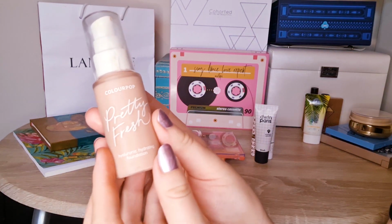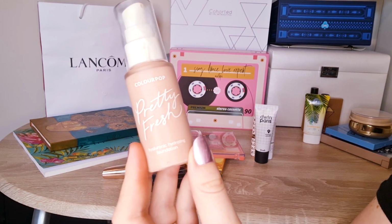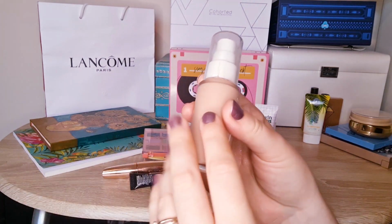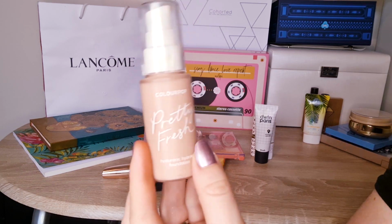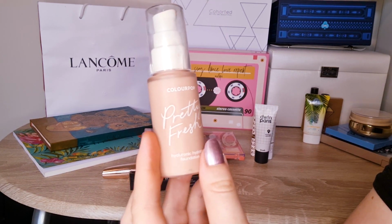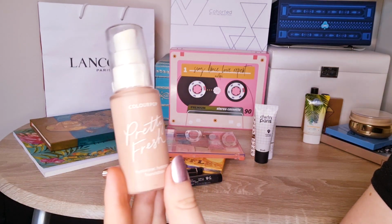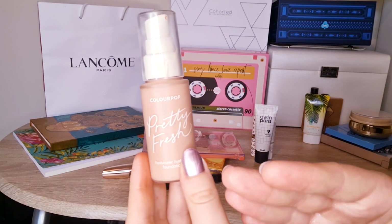I didn't like pairing it with the Fresh Face from Colourpop though. This is their Hyaluronic Hydrating Foundation. This is a hit and miss for me. So basically one day I like it, one day I don't. Sometimes my skin looks really dry, sometimes it looks really beautiful with this, and I just don't know which day it's going to be. So I'm not sure.